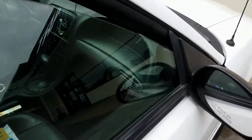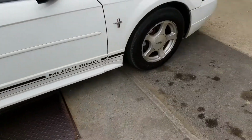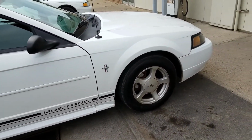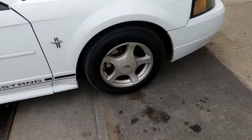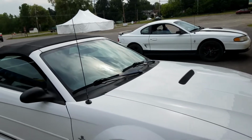The convertible is running fine. Yep. And that comes with the leather interior option too, doesn't it? Yeah, very nice. You got the original tires and original rims on it. So there we go.